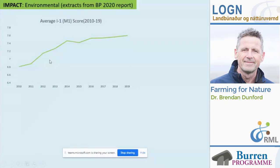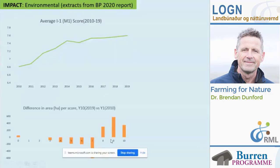So this simple graph shows you the change in score from 2010 to 2019. In 2010, the average score is about 6.8. Now it's about 7.6. We can show that in this graph as well, which shows the area of the Burren, the difference in the area per score between 2019 and 2010. And here you can see that the area of the Burren scoring 8, 9, and 10, which is really, really good, above average, has increased, whereas the area scoring below 7 and below has decreased. So that gives us really strong evidence every year as to the impact of the program.